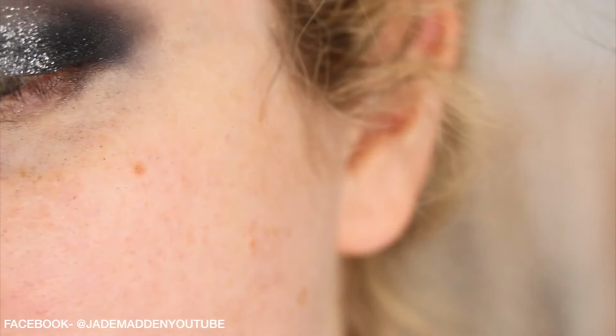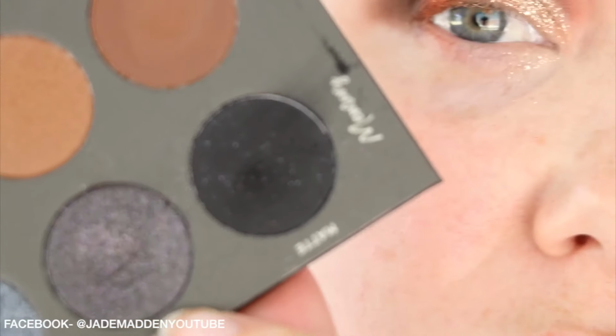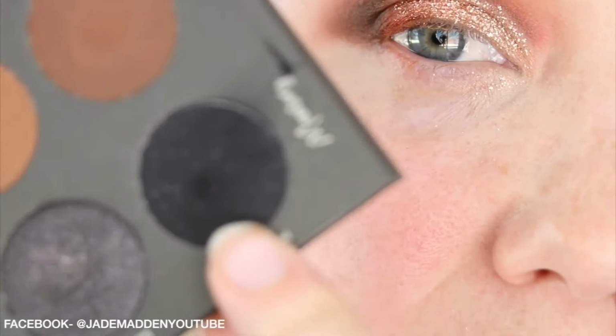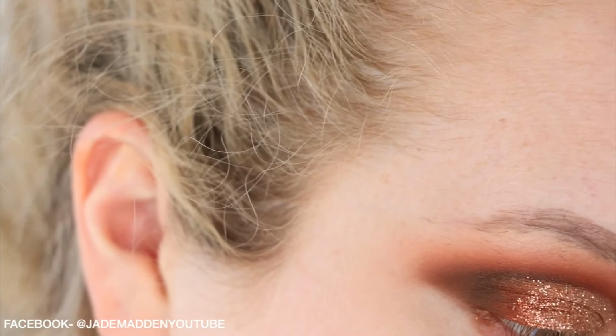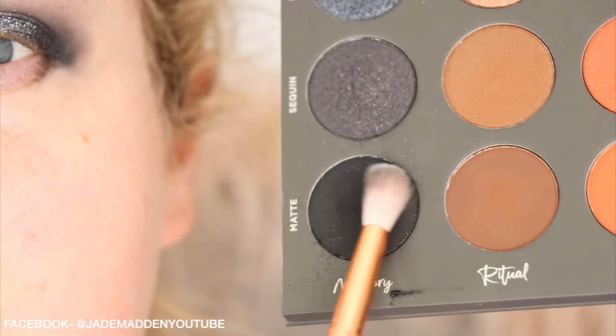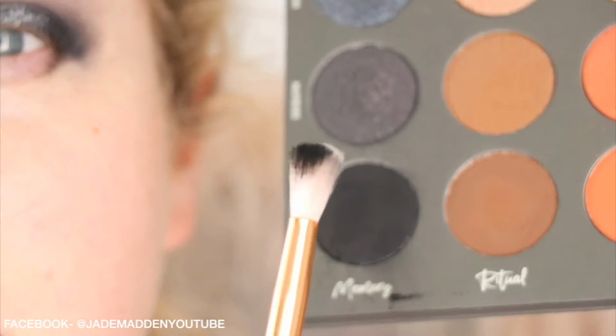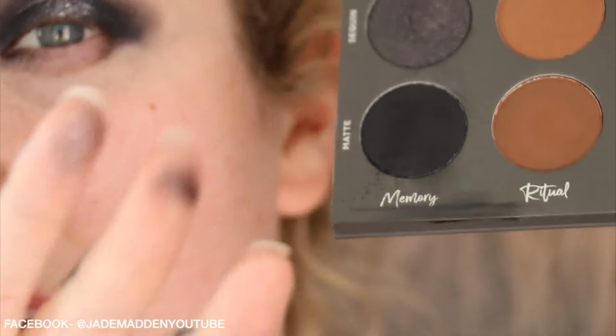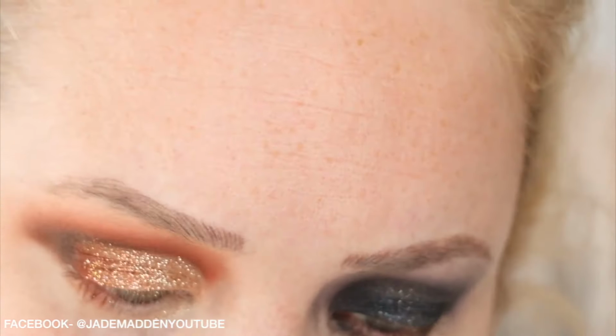sequin color. One thing as well, if you dip in between sequin and then go back to the matte with the same brush, it's to be expected that the matte is going to end up with some of that sequin color there. Just bear that in mind if you do go back and forth. Obviously you can dust it off. Yeah, I think I just inhaled some. Is this in focus? You can actually see just how soft that shadow is. There is a lot of fallout throughout the palette, but that's nothing major. I don't mind that at all.